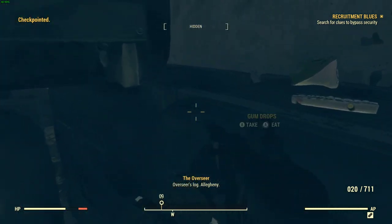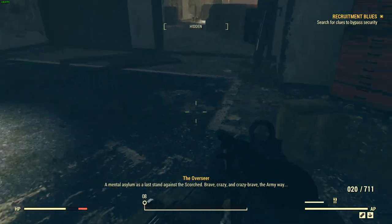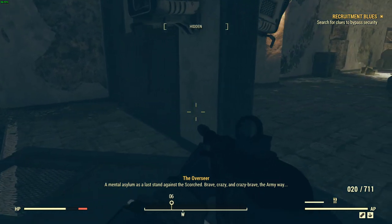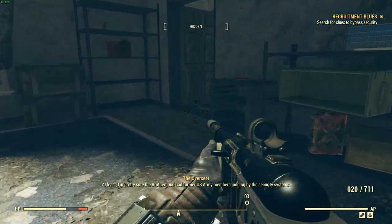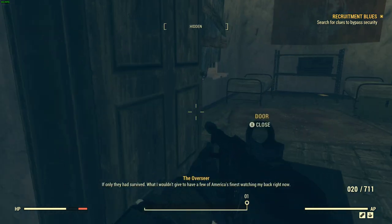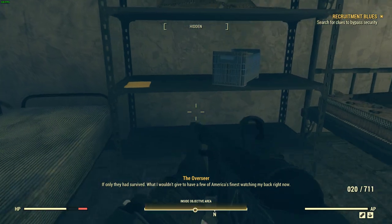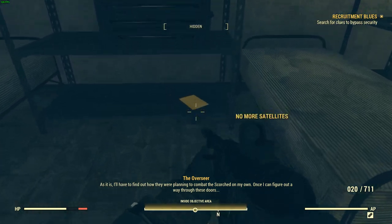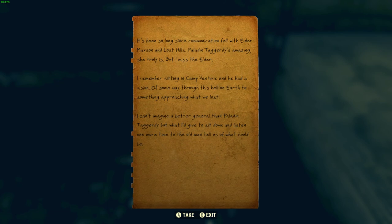Overseer's log, Allegheny. A mental asylum as a last stand against the Scorched. Brave. Crazy and crazy brave, the army way. At least I'm pretty sure the Brotherhood had former U.S. Army members, judging by the security systems. If only they had survived. What I wouldn't give to have a few of America's finest watching my back right now. As it is, I'll have to find out how they were planning to combat the Scorched on my own. Once I can figure out a way through these doors.